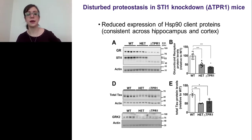So basically, this interesting finding of both heterozygous and homozygous mutants having reduced expression, we're thinking that STI1 could be acting in a dominant negative effect. So just having one mutant hypomorphic allele is affecting the wild type allele, and is really compromising STI1's activity.